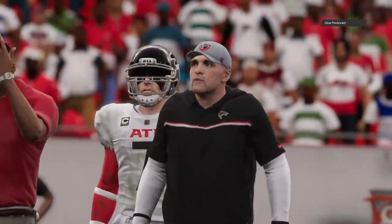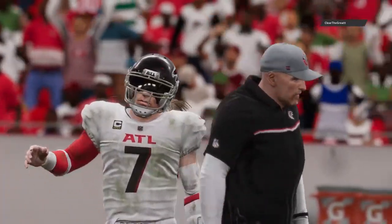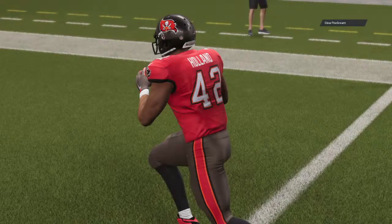So time has run out on what will be a Tampa Bay victory, and it's going to be their defense that gets the ink in the headlines tomorrow, and for good reason. They forced 5 turnovers in this game.